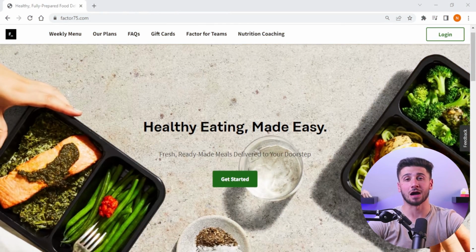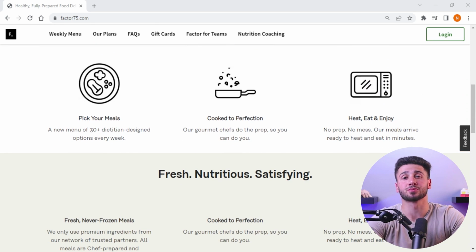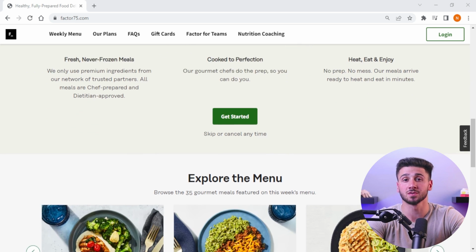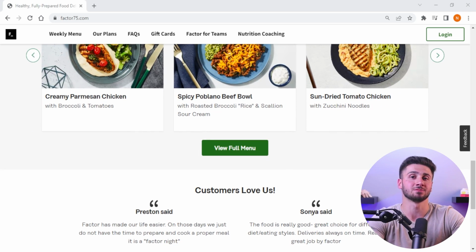Now, having said that, I would still absolutely recommend Factor because they're possibly the best pre-cooked food I've ever had so far, and it's fantastic for individuals, couples, or even families who want to eat clean and don't have the time to do so. It works great for me personally as I can spend more time working and maintaining productivity, knowing that I'm not falling short on health or nutrition.